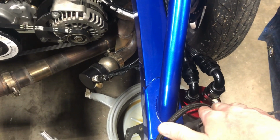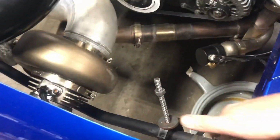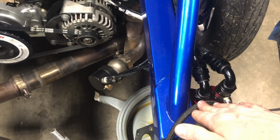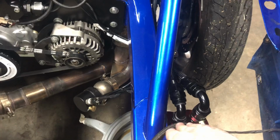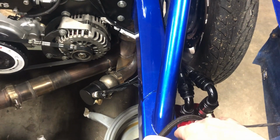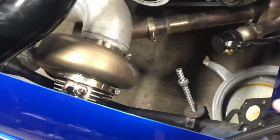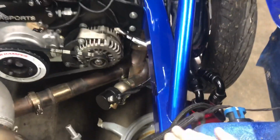Also have a male-female adapter with a 1/8 inch MPT port to do the oil feed for the turbo. I used to feed this off of the back of the engine, so I had to have a lot longer line and more of a chance of that line getting into the tire or some random loop, fitting coming loose on the back of the motor and not knowing it. So I like this being up here also. Short, sweet, simple. Keep that forced induction turbo happy with plenty of oil.